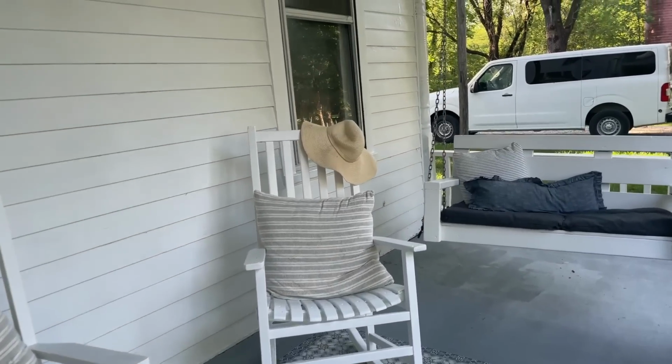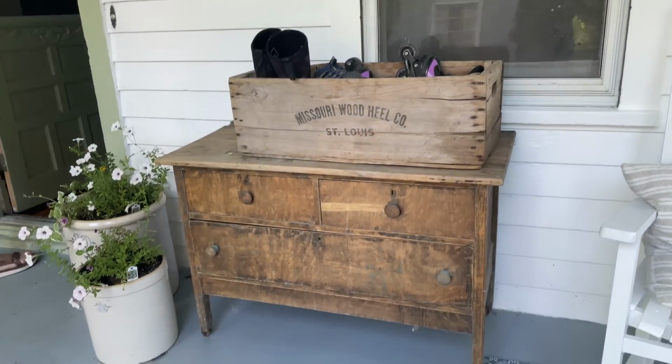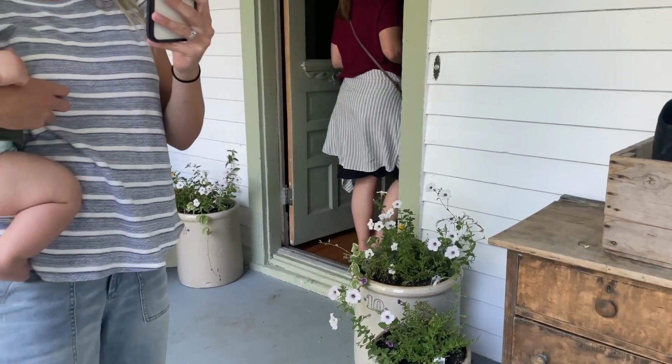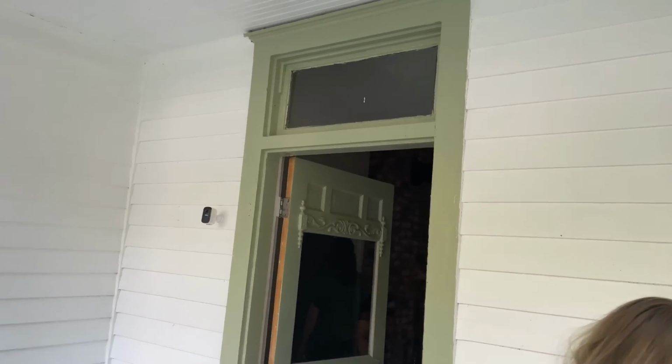I love the green door. Me too. Which used to be the living room.